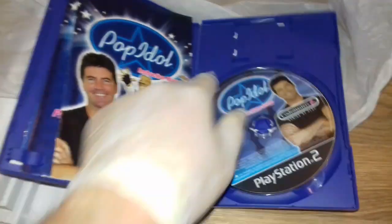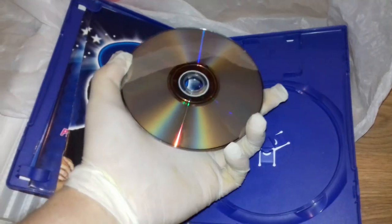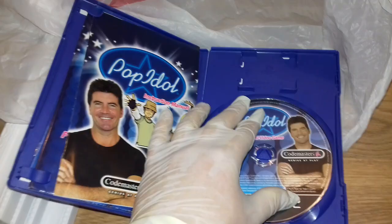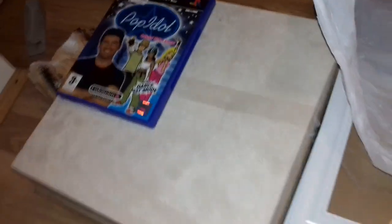Sounds like something's in here. Yes, it's in there. Yes, fantastic. Let's check the quality of the disc. Yeah, it's alright, yeah. Playable, reusable, resellable, or someone else might want to use it, so you never know. So let's plonk that on there. So that's sitting there. Let's grab what else we got here.